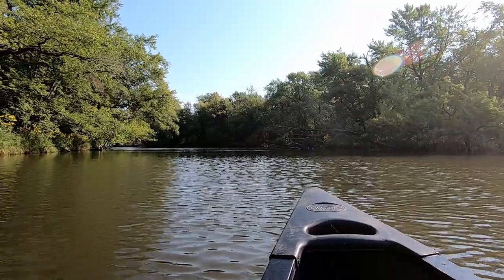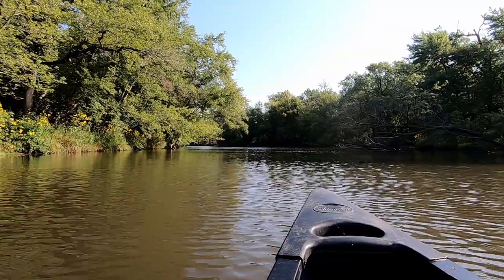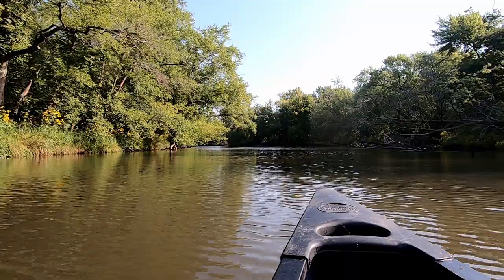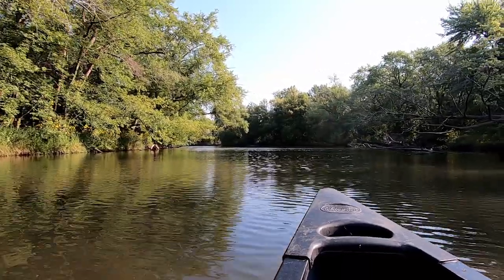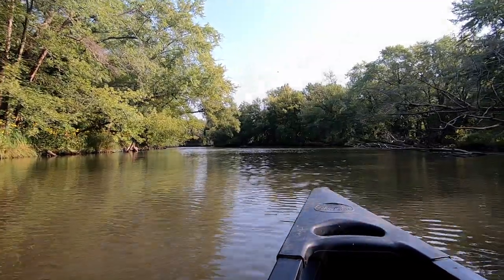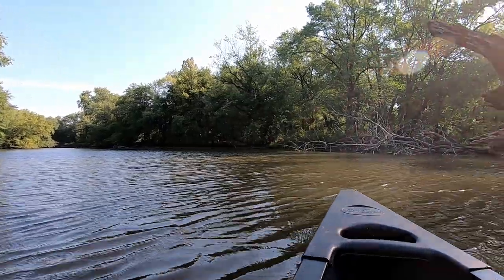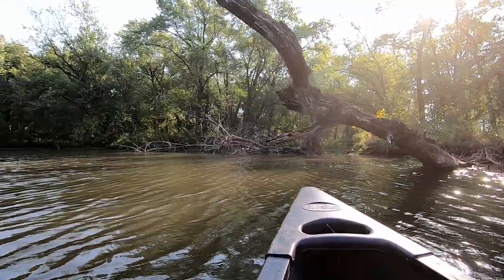Green heron flew up into this stuff on the right. Not the front part, but further back. So let's see if we can find it. And there's a lot of cedar waxwings flitting around. Okay, where did that heron go? There it is. Blending in. It's on the top of that root. Root mass.